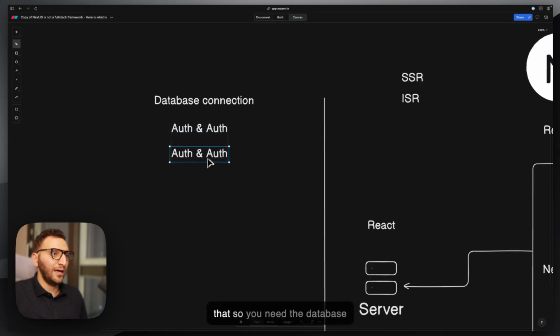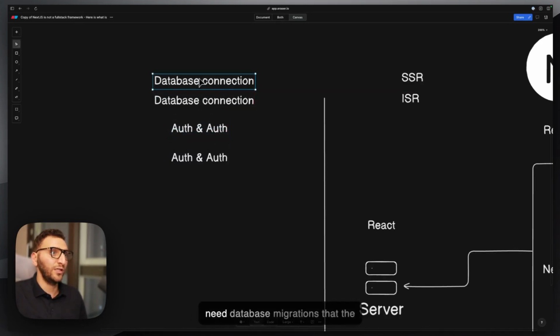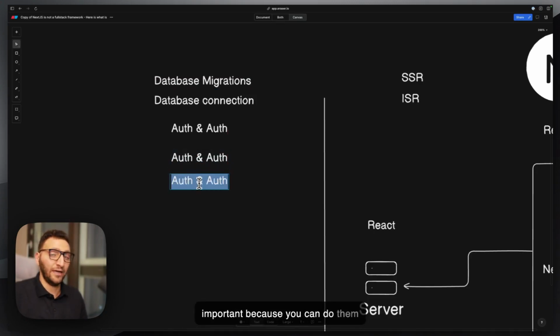And then not only that, you need the database connections, you need your authorization and authentication, you also need database migrations. So to manage that as well. Version migrations are extremely important because you can do them or undo them in production if something goes wrong. You also need a mailer system, basically sending emails for the customers. And most importantly, you need tasks. You need async tasks.